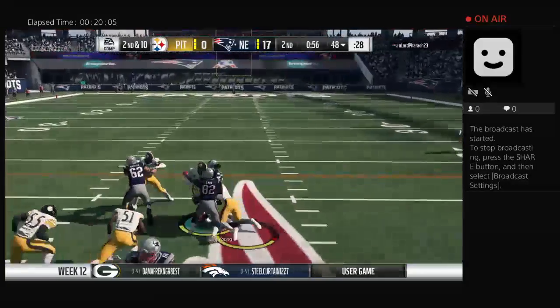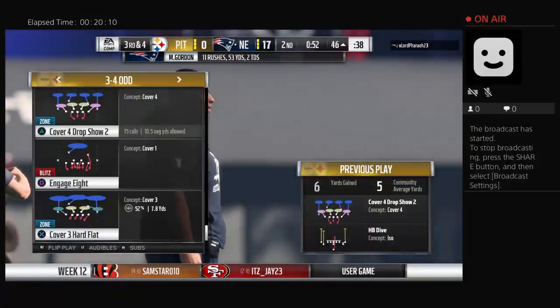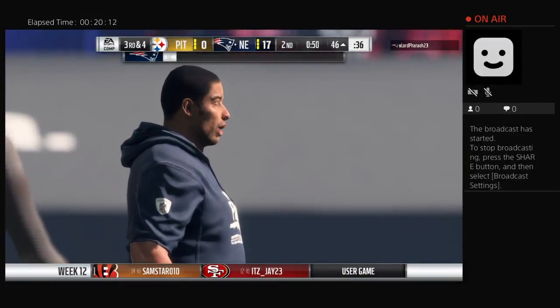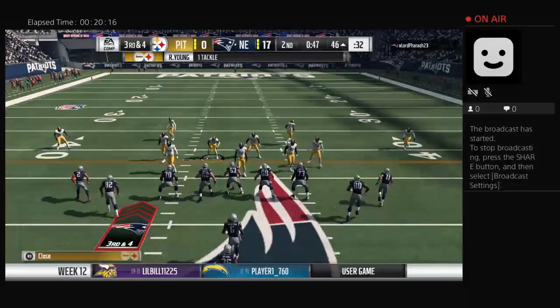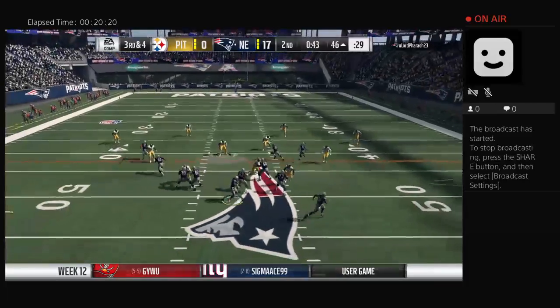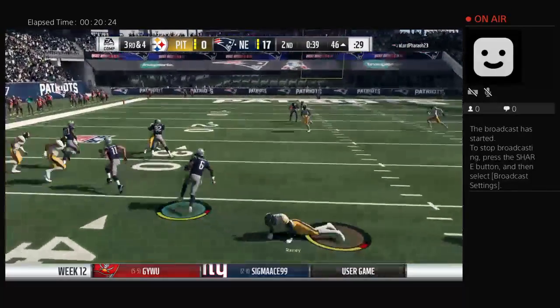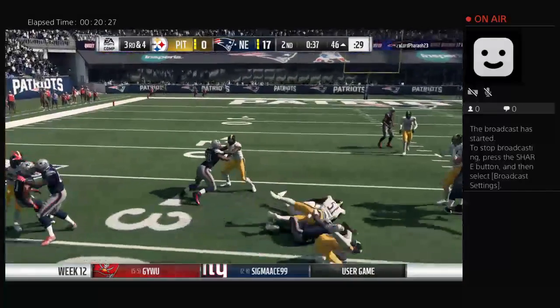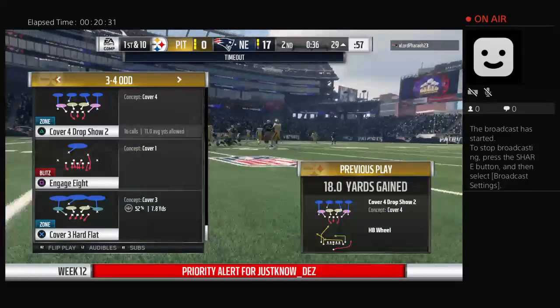Now a handoff. This is Gordon. And able to push his way forward here for a good little gain. They get 6 here after the incompletion, and it'll leave them with a 3rd and 4. Frustrating for a defense, energizing for an offense. Finding a way to create that type of yardage in your running game, that'll make the guys carrying the ball very, very happy. And he picks up the first before he's taken down at the 29.